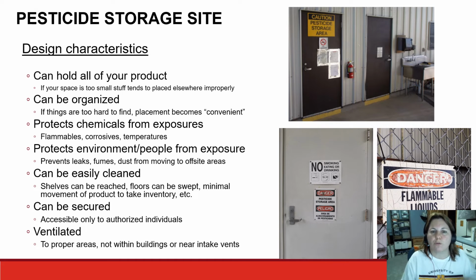If I have a storage room that's too small and I cannot put all of the product in there, your product is going to find a place somewhere else. And at that point, it's probably going to be improperly stored. So we want to make sure that your storage rooms are designed so that people don't have to be shifting things around to walk in, that they have adequate storage, shelving space to put chemicals on. We're going to get to the other characteristics of that, but we want to make sure that it is adequate for your stock.